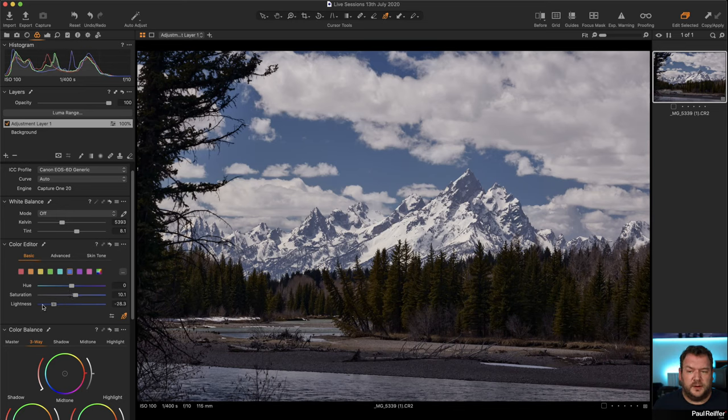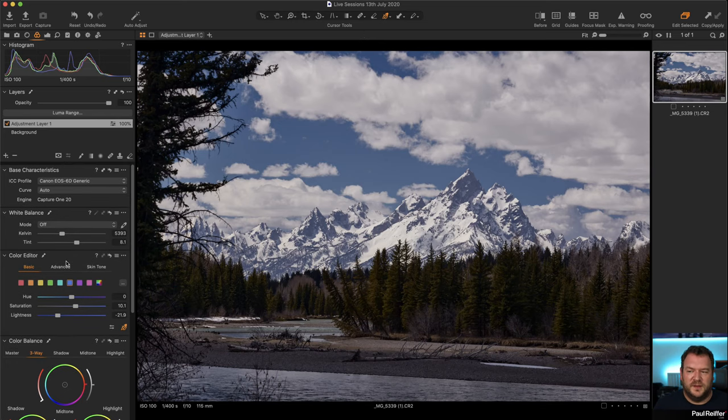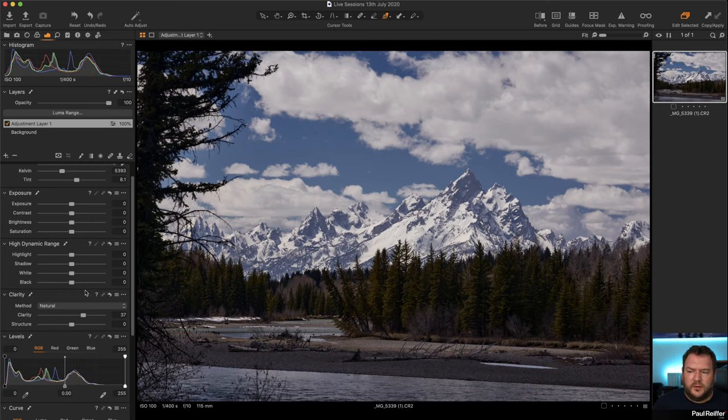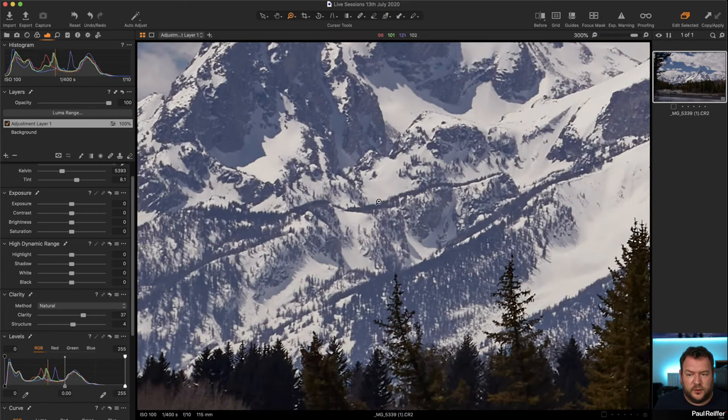Not big numbers, don't do any wild swings or anything like that, but it starts to feel like I put a polarizing filter on almost, because everything's just got a bit sharper and a bit more responsive as you look at it. So I could also get away with a little bit of structure, and structure is going to come into its own around some of this stuff here around the tree.